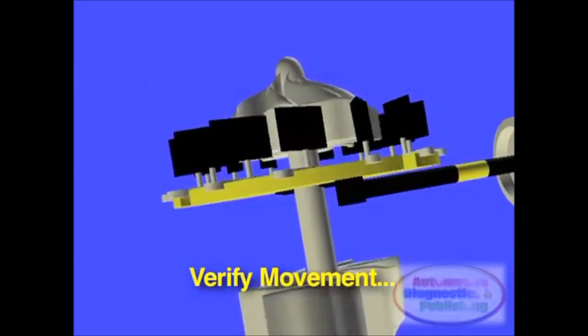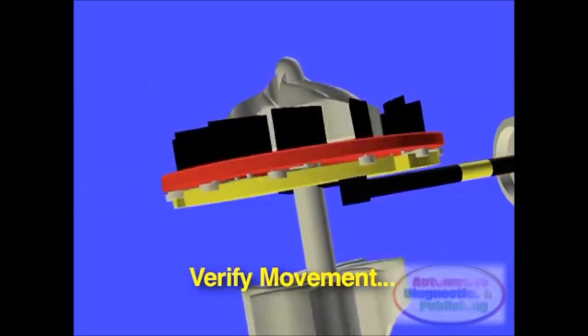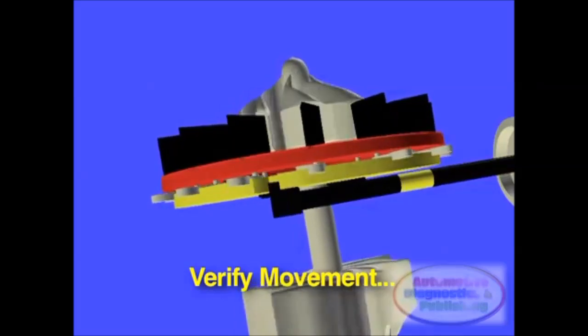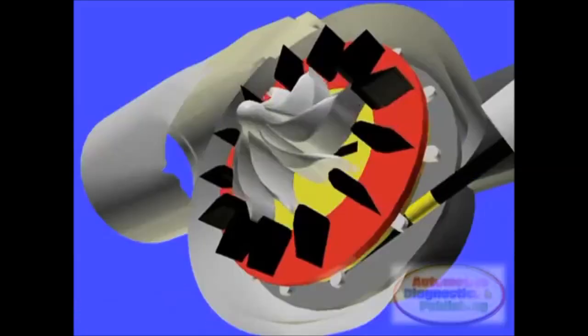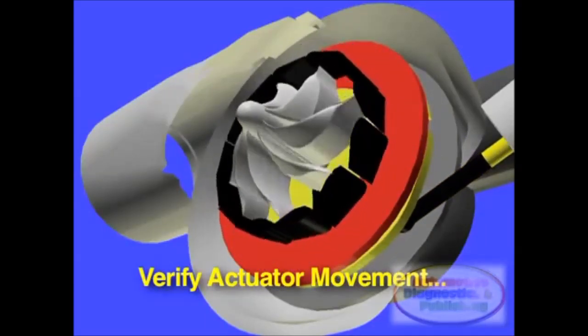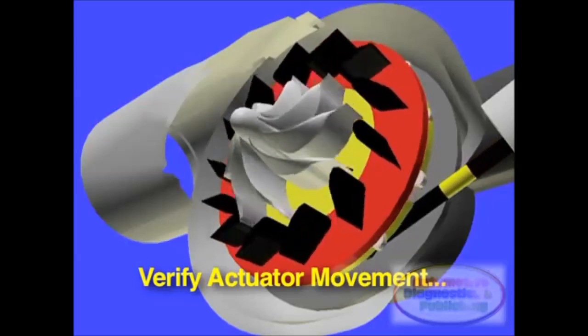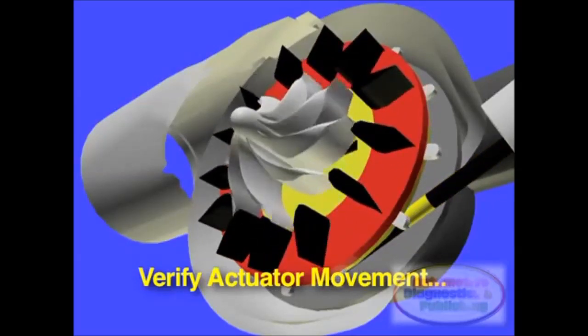At this time, you need to verify the movement of the unison ring and vanes. Observe the free movement of the vanes and the change in the opening between them. Verify that the actuator cam also moves freely. Once satisfied with the restored free movement, continue to finish the assembly. Leaving the turbine housing on the bench, lower the turbocharger over the unison ring, paying attention to the alignment of both the housing and the cam pin.